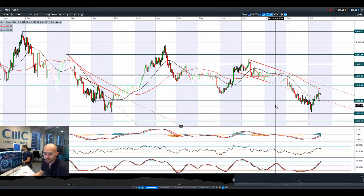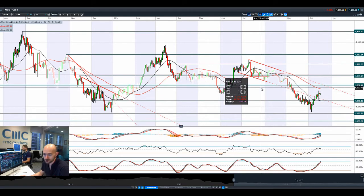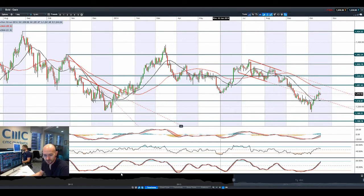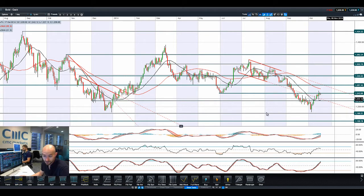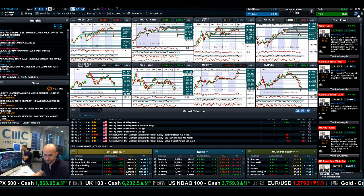Moving on to gold. The dollar weakness has obviously added a lot of volatility to the yellow metal. We are possibly looking at a potential resistance level around about 1260. If we look at this level here, I can see that this was an old support level that has been broken. And it does look like it's in play right now. It looks to be that 1242 is the potential resistance level that gold needs to break through before it can get a chance to re-challenge 1267.